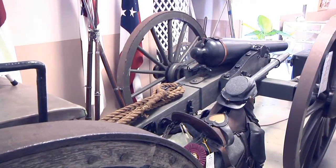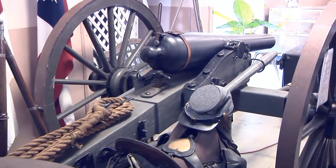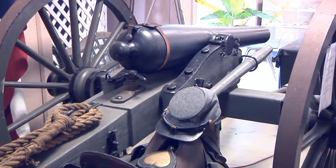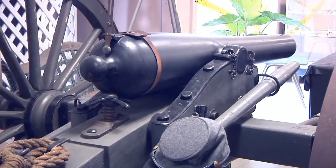This is an original 3-inch ordnance rifle, which had its barrel made in 1862. It was a Union gun at the time, but so many of them had changed hands during the time of the Civil War. It became the most popular gun on both sides, with the Confederacy as well as the Union.